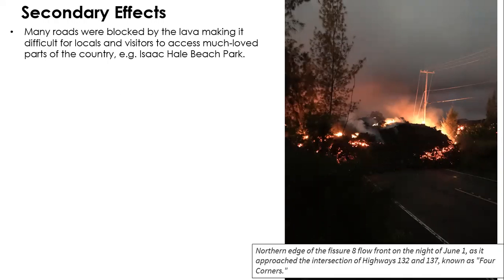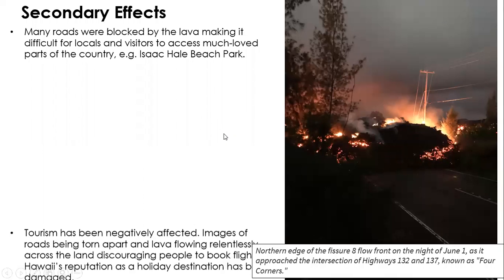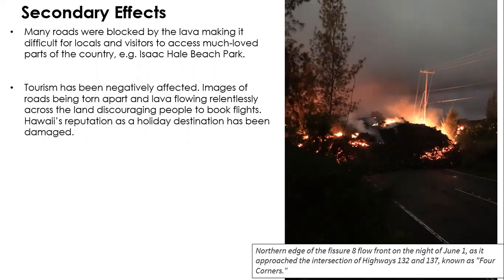Secondary effects: many roads were blocked by the lava, making them difficult to navigate. Of course, any visitors to the area would not be able to access some of the popular tourist destinations of the island of Hawaii. So any businesses in those local areas would have been negatively affected since the roads were blocked, meaning customers cannot reach their businesses. Tourism was negatively affected, so images of roads being torn apart, the lava flowing relentlessly across the land discouraged people to book flights.